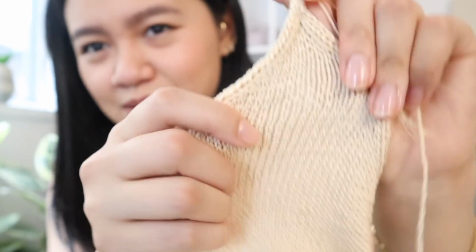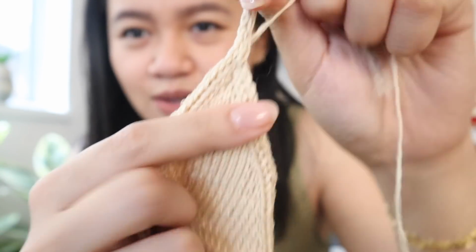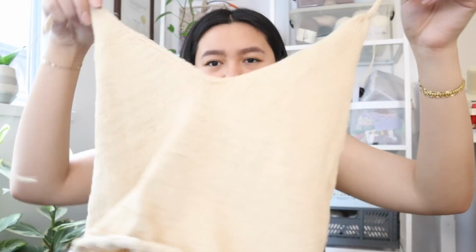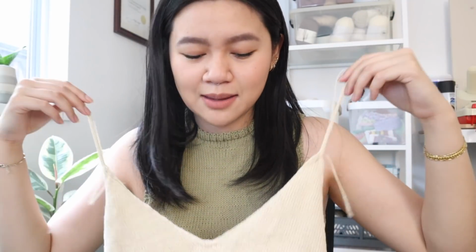I haven't finished it, but it's just like a V, and then it has an I-cord, which then will become the strap here. So if you look at this one side, it looks fine. So I'm not going to say I'm almost done with this, but I'm almost done with this. It's just the body that's taking a while, which makes sense because it's 3mm, but I am planning on using a lot of this.